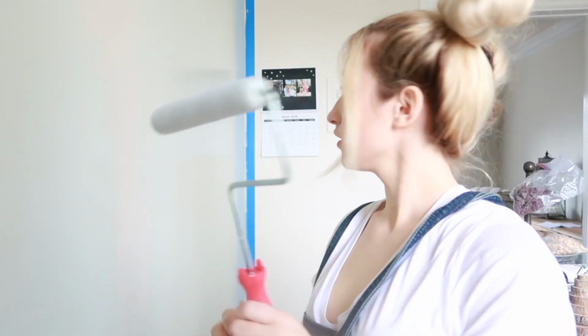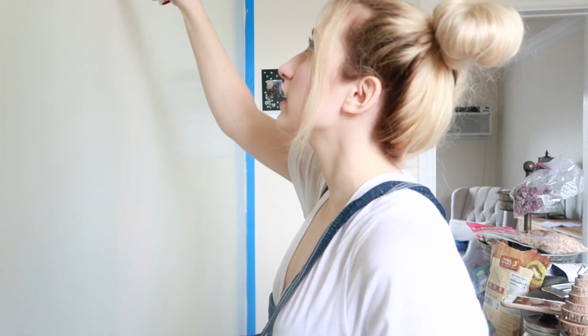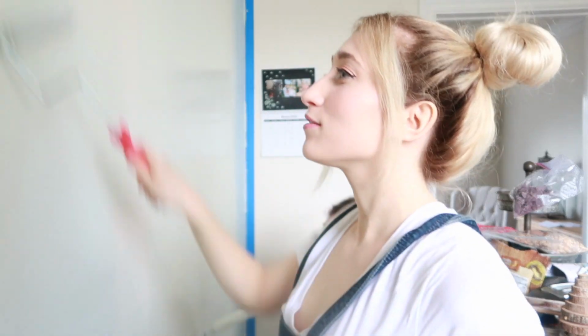Hey! I put in these crazy little space buns. See that everyone's wearing them these days. They're all the rage. Don't really love them though. It looks like Princess Leia.